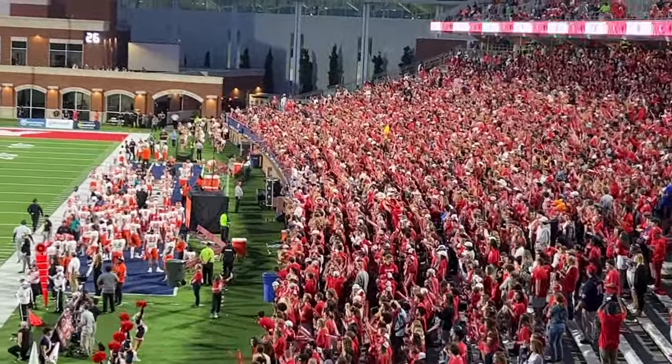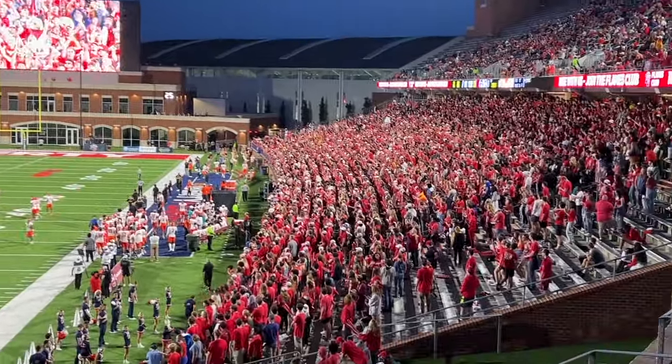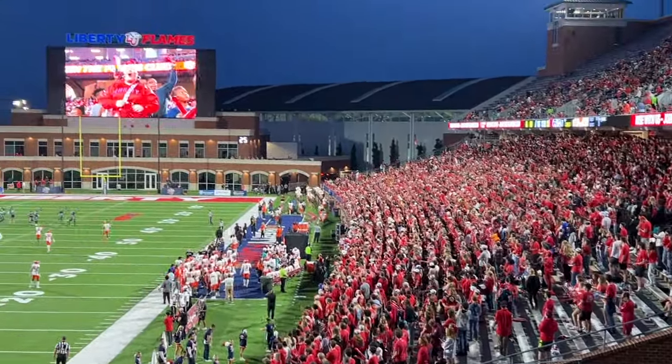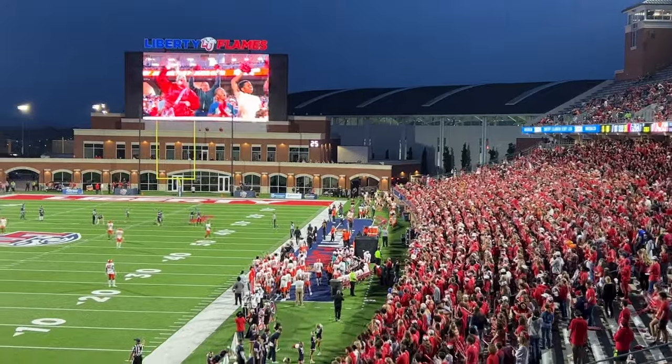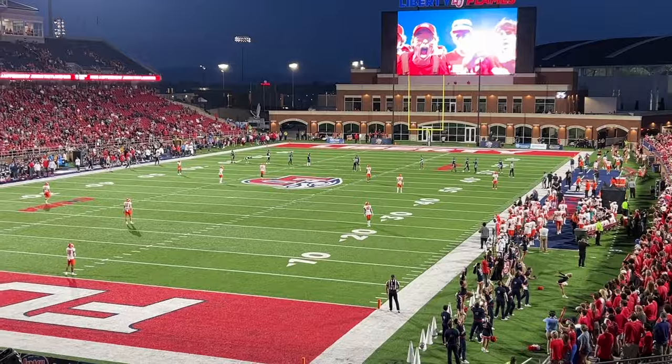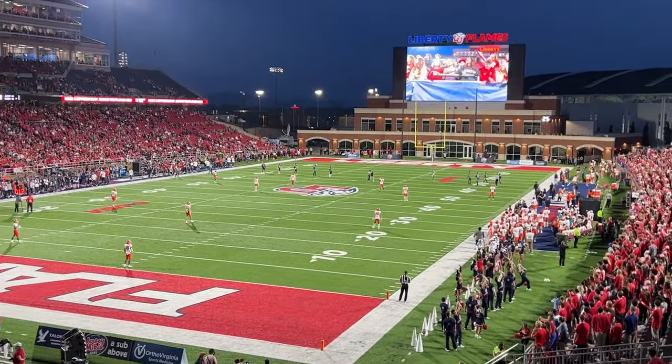Zoom in here on the student section. They had a pretty good crowd here in the student section. It was an odd kind of Thursday night game, not a weekend game. The place was not filled up for sure. That is the goal with LU football, to fill this stadium.